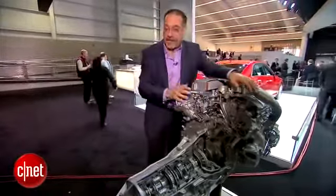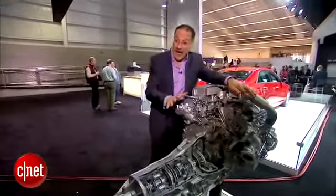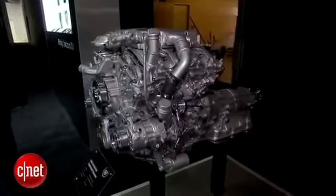This is the new top-end engine for the CTS. This is before the CTS-V comes out. There'll be a new one of those coming, but right now you can get this twin-turbo V6, 420 horse, 430 foot-pounds of torque. Those are great numbers.